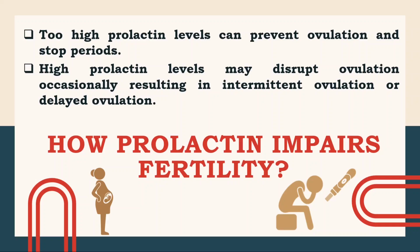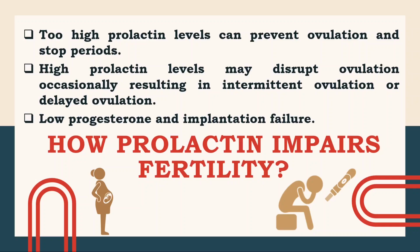Some women with less severe cases of high prolactin might not produce enough progesterone after ovulation. This is called a luteal phase defect. This deficiency can make it harder for the uterus lining to support embryo implantation. As a result, some women might experience their period shortly after ovulation.